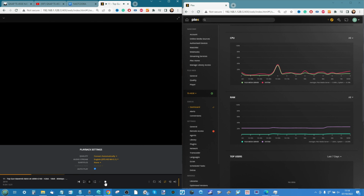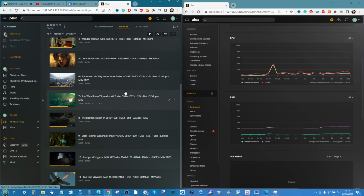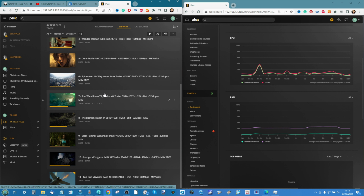But ultimately, with the exception of this file, this has been, in my eyes, a complete success through and through. And I do recommend the TS-453E for 4K domestic media if you do have a big old collection that you want to stream on Plex Media server. Now, there's going to be a written guide to this, as well as comparisons between this and other NASs using the new 4K test scheme coming up very, very soon. So do stay tuned for that.